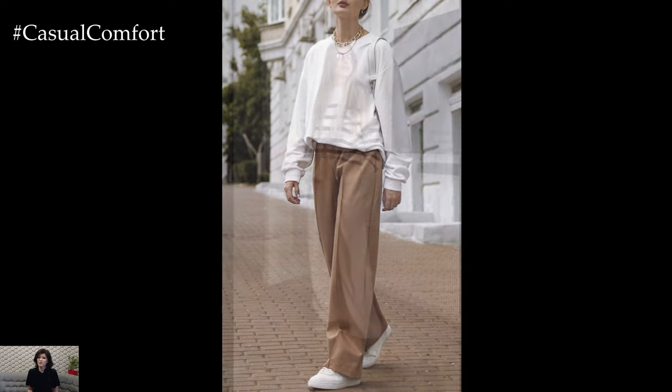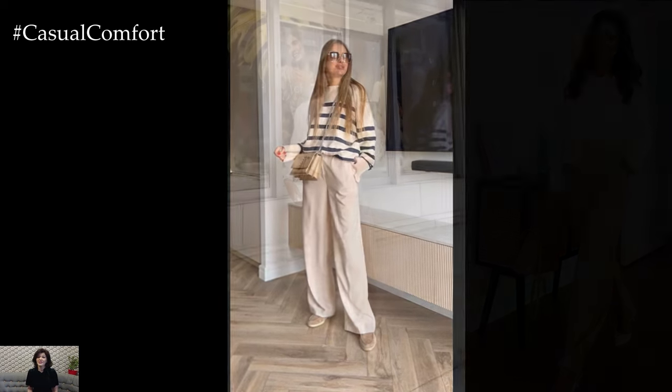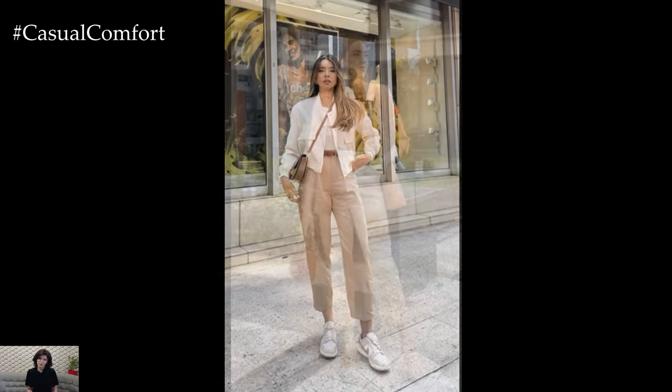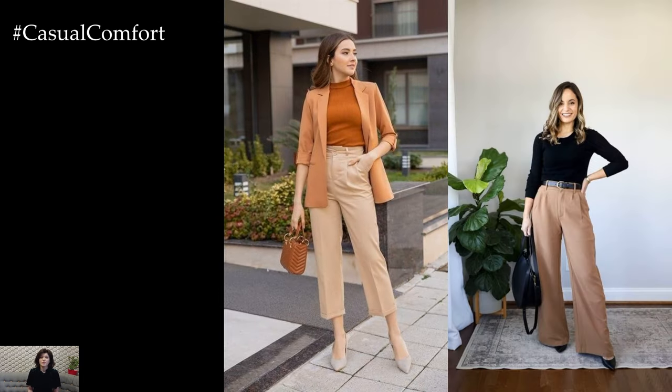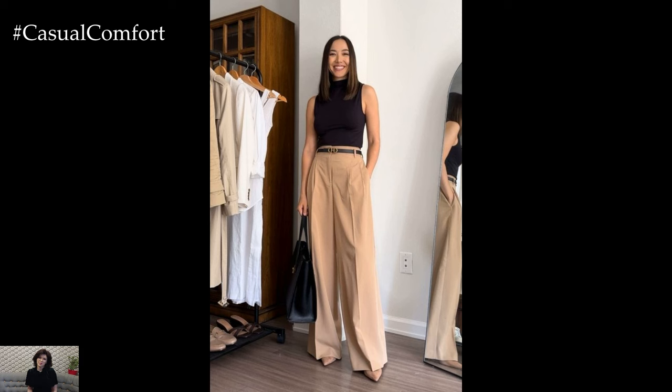Elevate your workwear wardrobe by pairing beige pants with a tailored blazer or a crisp button-down shirt. Opt for a monochromatic look by choosing a beige top or blouse to create a sleek and polished ensemble. Add nude or black pumps, a structured tote bag, and delicate jewelry for a sophisticated and professional look that's perfect for the office or business meetings.